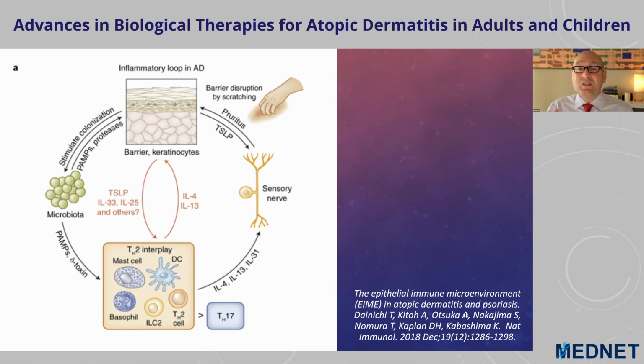skin barrier damage. So the most important thing, I think, is that we now understand that no matter where you begin in this vicious cycle, you will bring all of these factors involved. And I think that's why it's such a complex disease to treat.